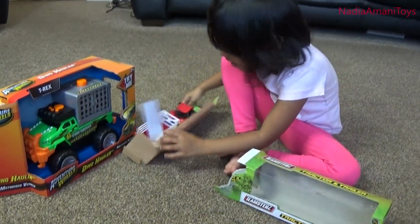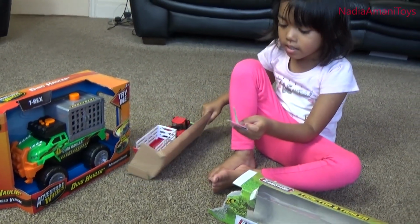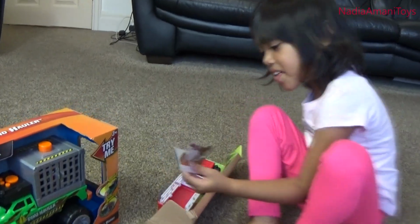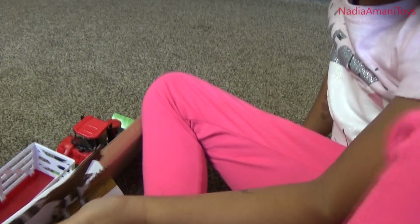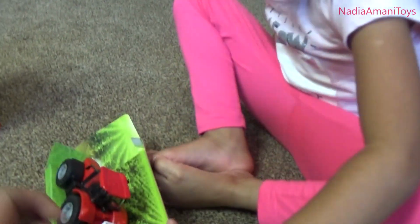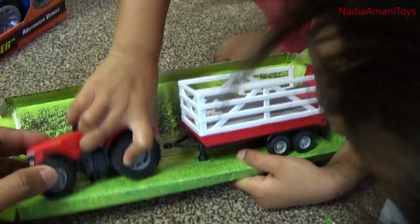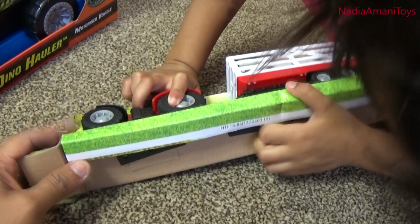Wow, check it out. Look at that cool tractor. Look. Wow, it's for your farm animals, Amani. Farm animals. Ooh, what's that? Is that a cow there? Yeah. Cow and a horse? Wow, let's have a look. Guys, I'm going to take this out. It's become so stable now. Check it out.